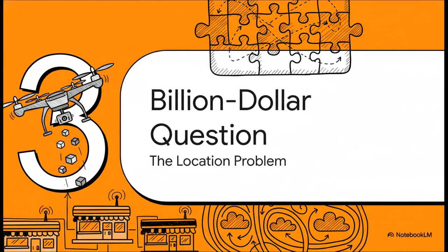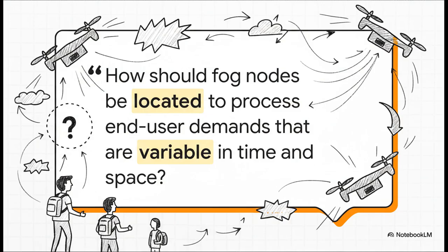But, and you knew there was a but coming, this brilliant solution of building these little data convenience stores creates its own incredibly complex and incredibly expensive puzzle to solve. And this right here is the core question from the actual research we're talking about. This is the billion-dollar question. It's not just about building these fog nodes. It's about where on earth do you put them when the people who need them are always on the move.